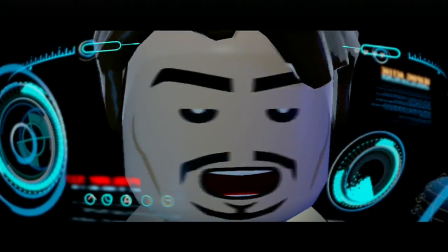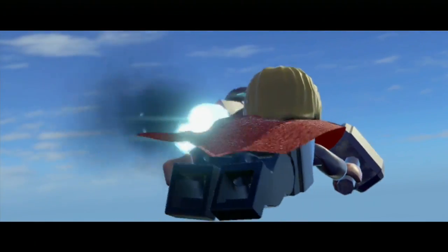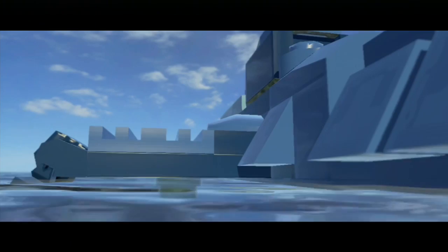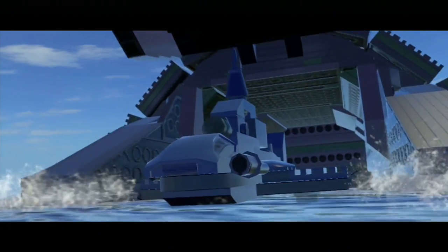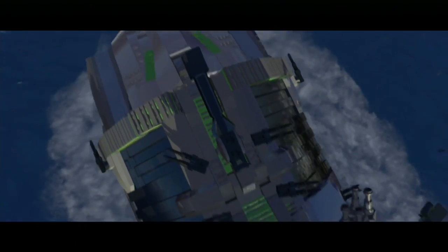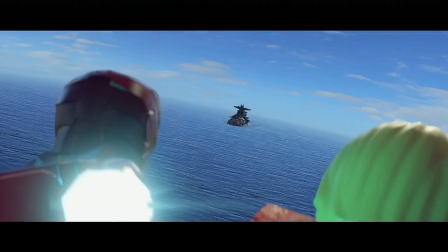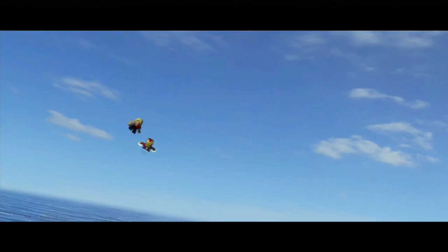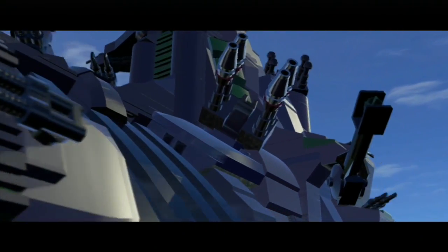Where exactly are you sending me on my date with Thor? A Shield research submarine. A research vessel covered with weapons. Well, that's deceptive labeling. That is not our research sub.